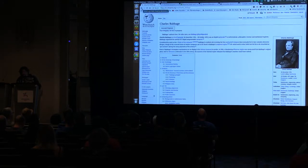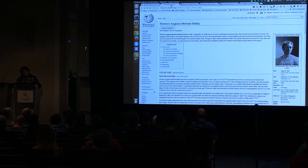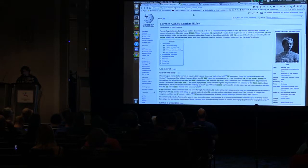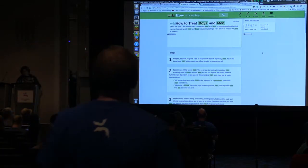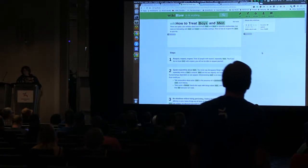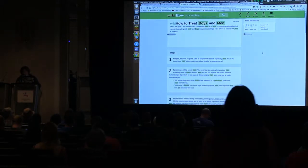So that is a good way to look and see that there are some things that maybe are not entirely neutral. You can do this to any article. The fun thing about this tool is that you can also do this outside of Wikipedia. There's a WikiHow article about how to treat girls and women that can show you how it might not be very neutral if you translate it to boys and men.